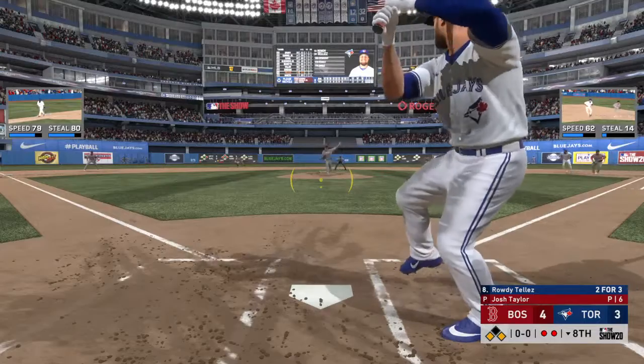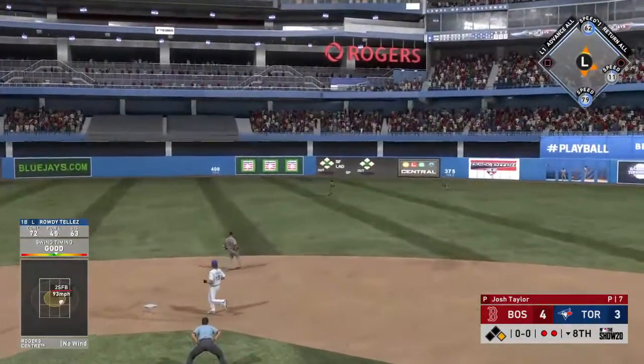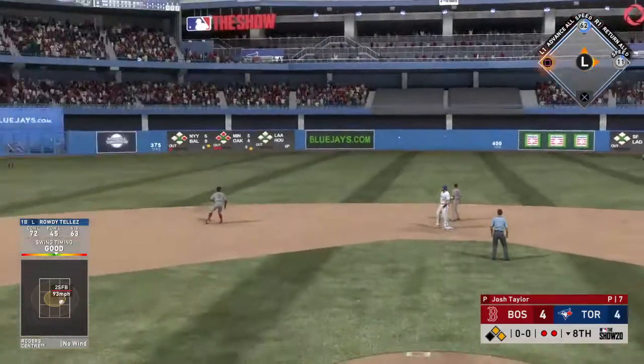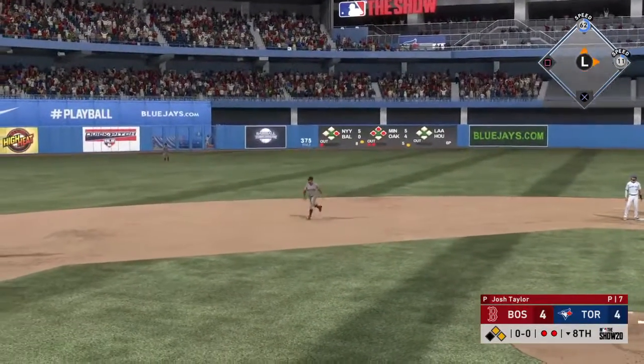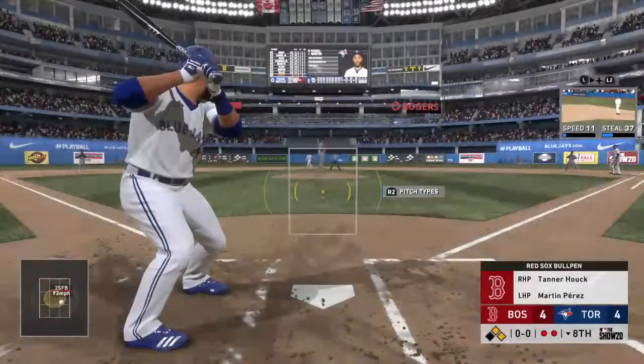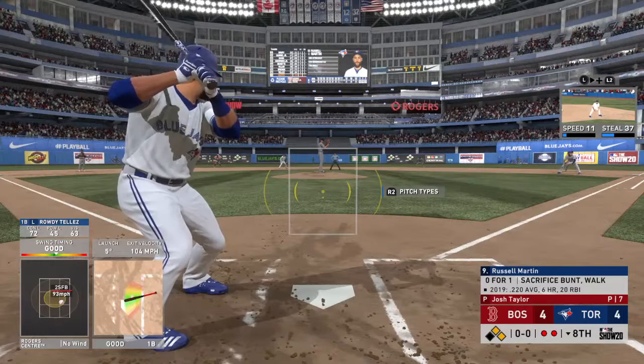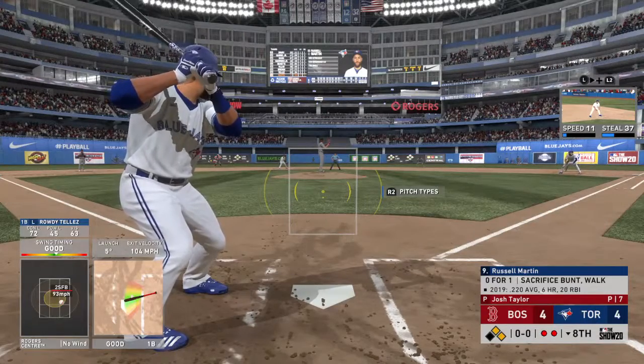Into the box now, Rowdy Tellez as he rips it on the ground to second. And that's going to be a base hit as the run comes in, and we've got ourselves a 4-4 ball game. You know, D-Row, in today's game, it's not easy scoring in the late innings, so that RBI base hit to tie things up, that comes at a really good time.